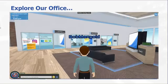This is what it looks like. Bob, you want to kind of show them through this part? Yep. This is just a team suite just for our agents. So EXP has its own cloud-based office. This is where our coaches go. This is where we have our coaching calls. This is where we do private consultations with our agents.